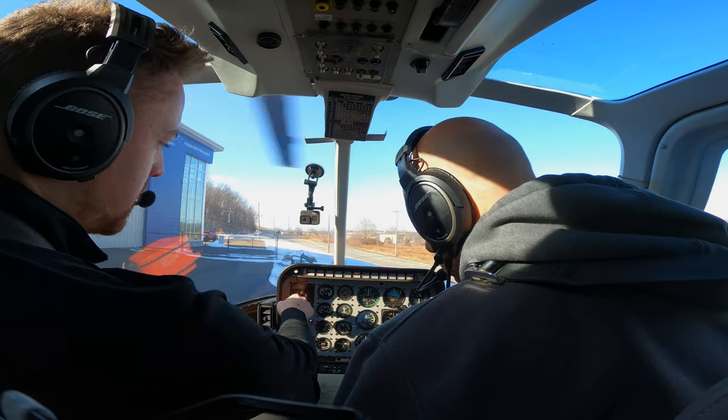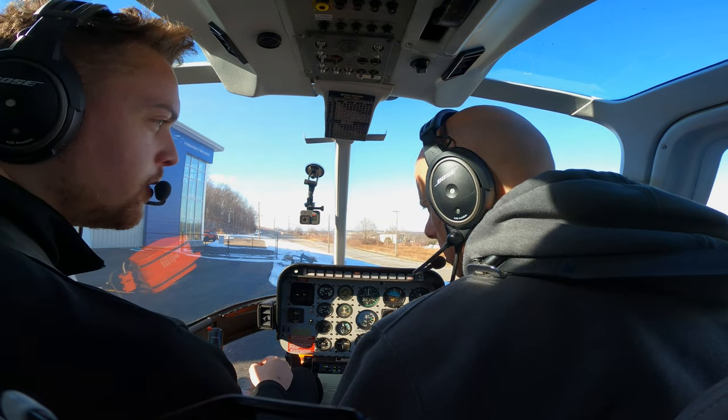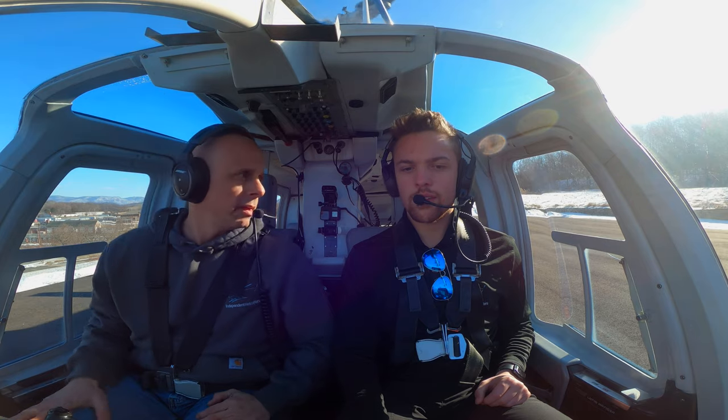Yeah, that radar altimeter is nice. Does it just project and tell you your exact altitude above the ground? Yeah. Pretty accurate. When it's not interfered with by 5G.